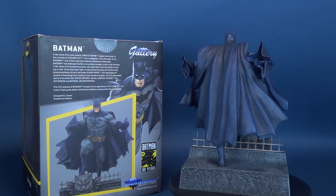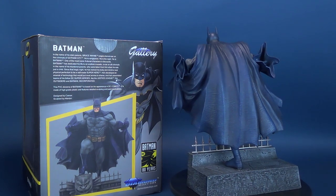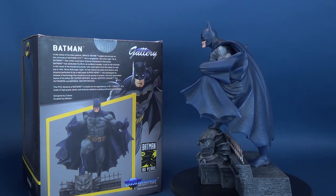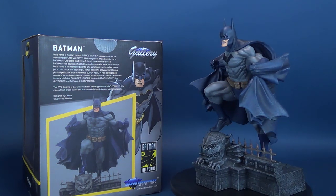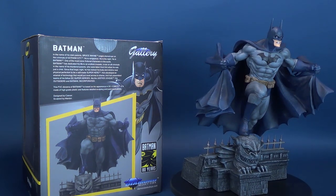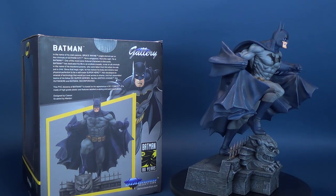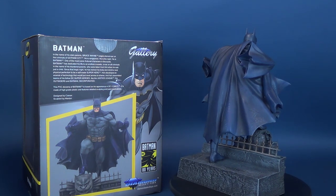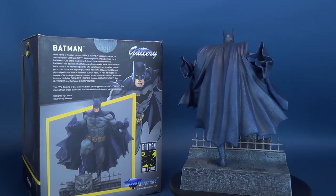This is probably one of my favorites. Not that they've done a lot of Batman statues, but this is definitely one of my favorite Batman statues that have been released. It just so happens to be released under the gallery line. Again, a big thank you to the folks over at Diamond Select for providing the sample that you looked at in this review. What do you guys think of the new gallery statue release of the Caped Crusader? Not a bad statue at all.